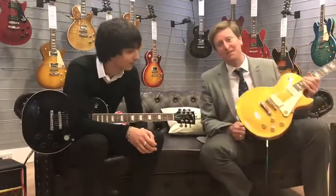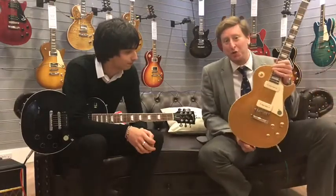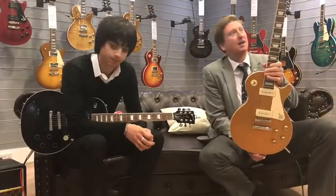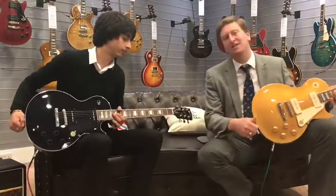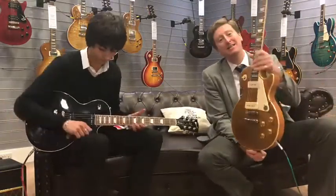And we're here today with two fantastic guitars. We've got two Gibson Les Paul Classics. We've got mine, which is in a gold top finish. And we've got Nasar's over here, which is in the ebony finish, both with P90 pickups.